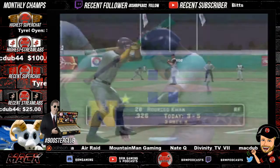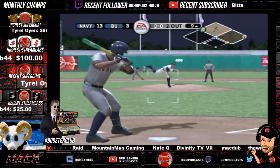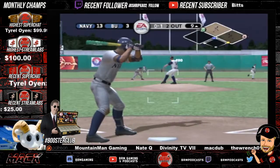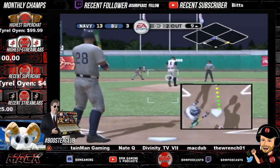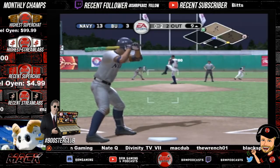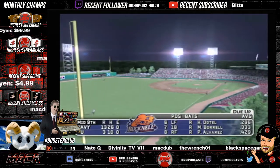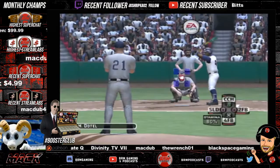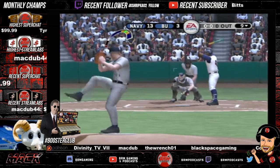At the plate, Quan. Two on, two out. On the ground to right. Swing and a miss. And the side is out. Navy leaves runners on first and second, and we're heading to the bottom of the ninth. It's 13-3. Offense has been impressive today. That lead just continues to grow.